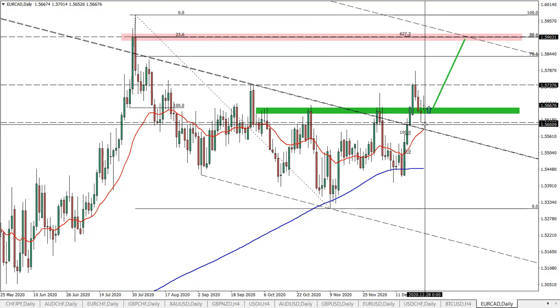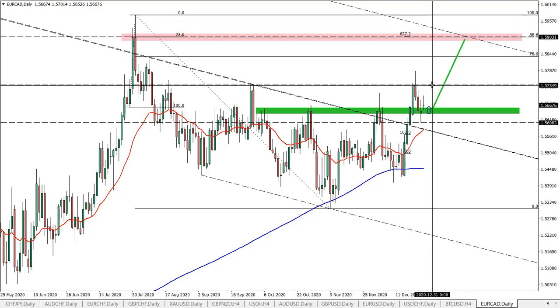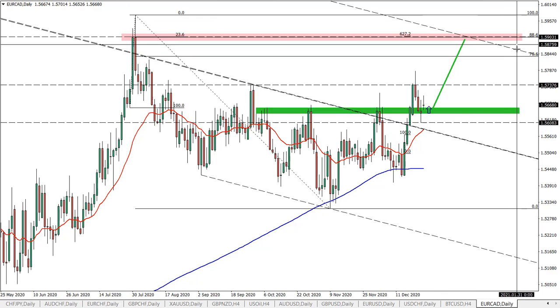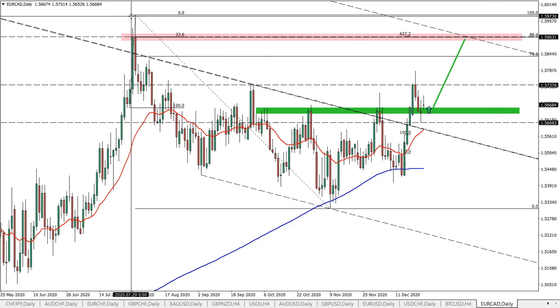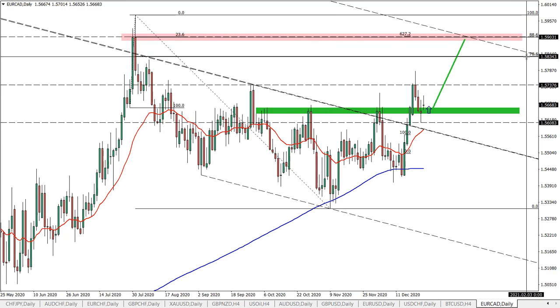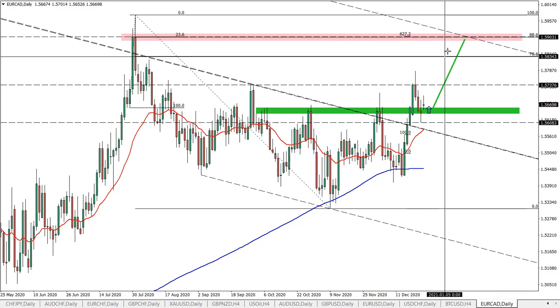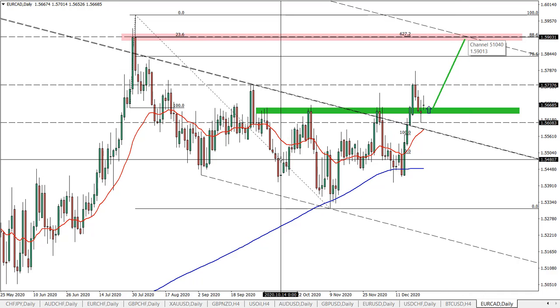One is the break below this low, and the second, if price will rise and then reject either this resistance or this high. We can also see that there is another resistance level to be watched, which is 78.6 based on the fibs of this correction, and it is located at 158.34. Also important level could be, but the final resistance, I think, is the psychological level at 159. So that's on the Euro Canadian dollar.